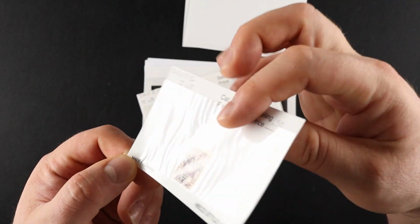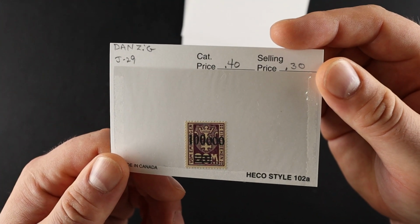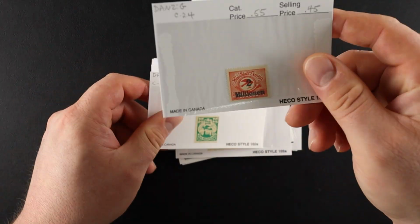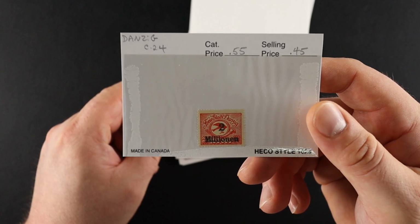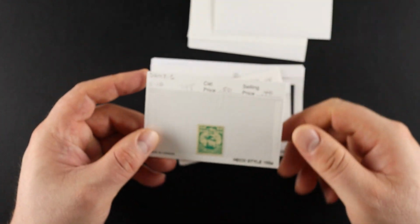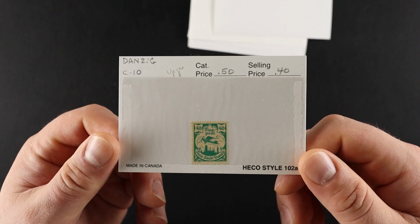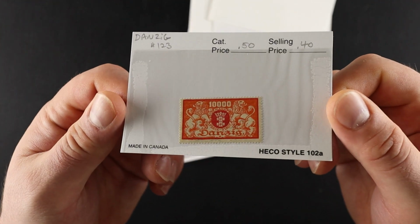30,000. Wow. Look at this one. 100,000. Oh boy. Is this German inflationary stuff going on here? Look at 2 million. Wow. This is an airmail. Surcharged 2 million. Huh. Flugpost. Yeah, more airmail. This is cool. Oh wow, I like this one. This is a good looking stamp. Look at that.